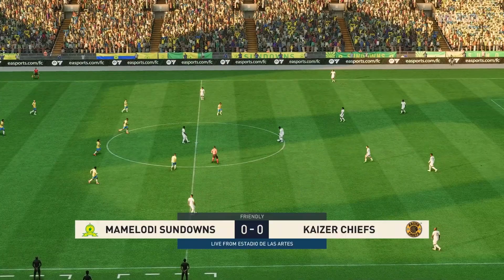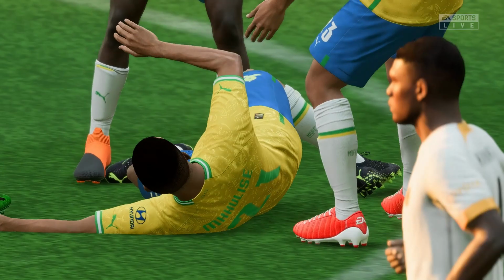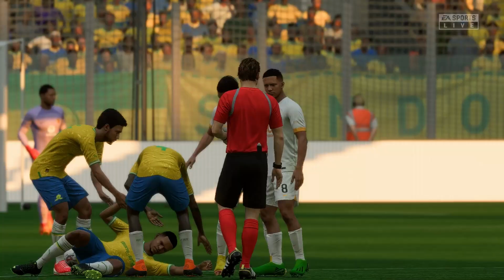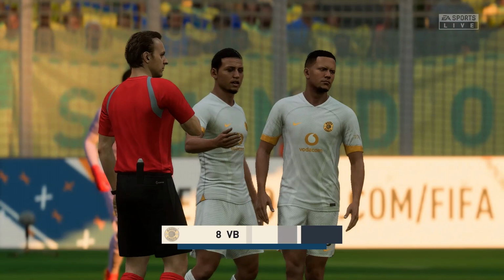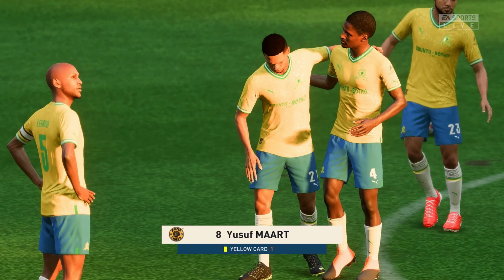And this confrontation is underway. Now far from a smooth challenge. Now will the referee produce a card? So we have an early booking here to report, Stuart. Yeah, and I think the referee's absolutely right. He's just making it clear to all the players out there, he's not going to take any messing about here.